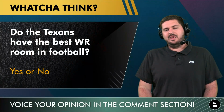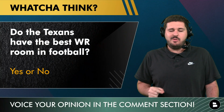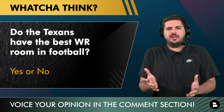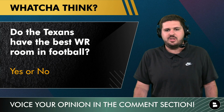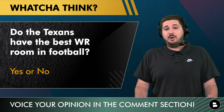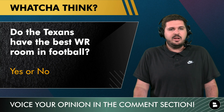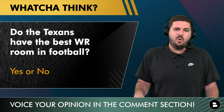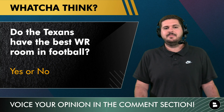Do you agree with me? Do the Texans have the best wide receiver room in the NFL? I think this is a pretty easy answer, especially for a lot of Texans fans out there. It's easy for us to put on the blinders, but with all these guys balling out in camp and how good they look, I think it's clear the Texans have the number 1 receiving corps in the entire league.